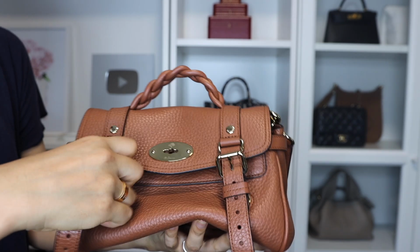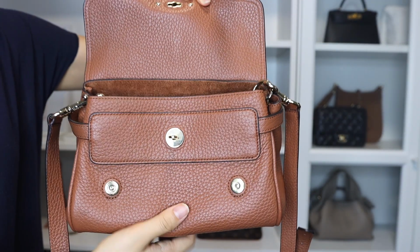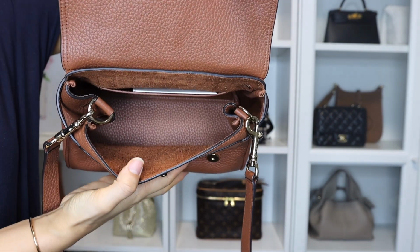I thought about letting this go for a while because of the opening and closure, but the only reason I still kept it is because I really genuinely love this bag.